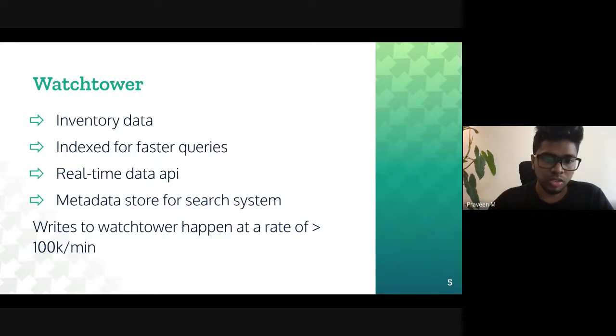So why would there be a real-time data API if there is a search solution that we already have? It's basically because search systems are also interdependent on these data APIs. They rely on this data, and Watchtower is our source of truth for any inventory data that we house. That's the reason why we have a real-time API as well.